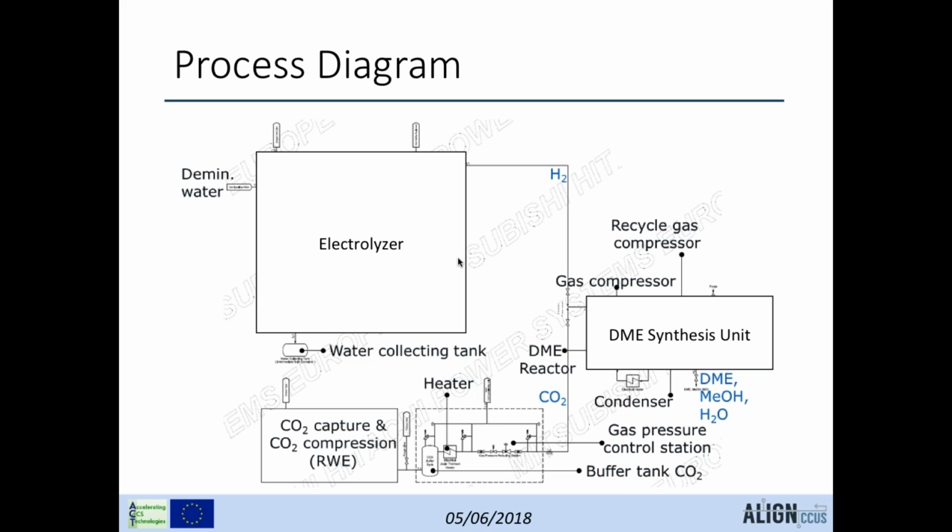And now let me go very down on the left hand side. We see the CO2 capture and CO2 compression side. From this block, the CO2, which is still in liquefied form, comes to the next block, which is the CO2 preparation unit, where different unit operations will be applied, and then liquid CO2 will be converted to gas CO2. Both these streams are mixed, a gas compressor is there, and then it is transported to the DME synthesis unit, which will provide us DME with methanol, hydrogen, and some impurities.